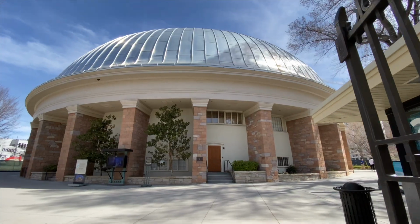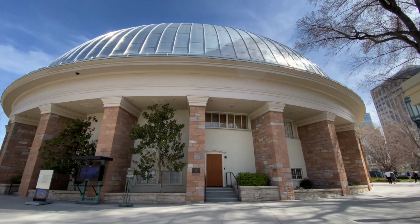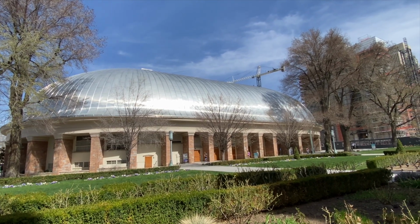The tabernacle, on the other hand, is a public building that's used for meetings, conferences, large meetings of the church, and other events. So that's why the organ recital is held there and the choir rehearsals are held there. So anybody can go in there. So I'm looking forward to seeing inside of there.